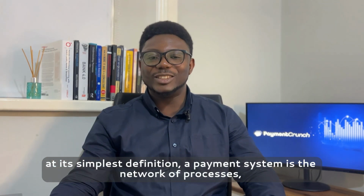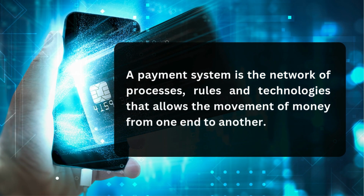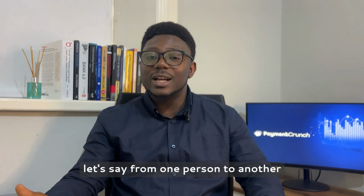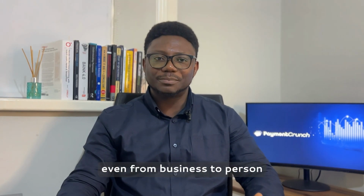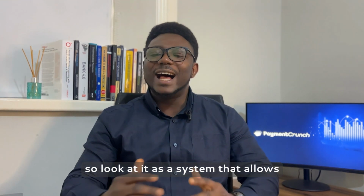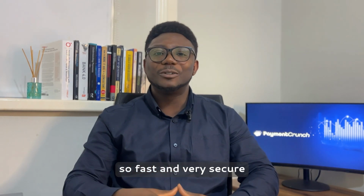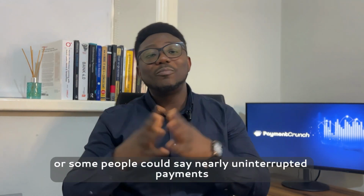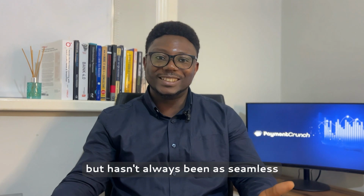At the simplest definition of it, a payment system is the network of processes, rules, and technology that allow money to move from one end to another. Say from one person to another, from person to business, even from business to person. So look at it as a system that allows your transaction to go so smoothly, so fast, and very securely. Today we enjoy swift, uninterrupted payments, or some people could say nearly uninterrupted payments. But it hasn't always been that seamless.